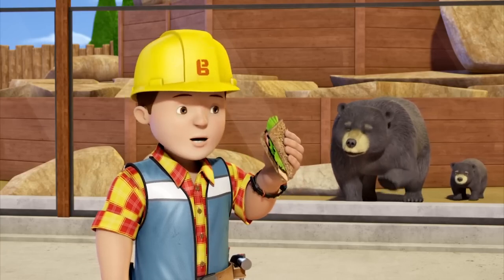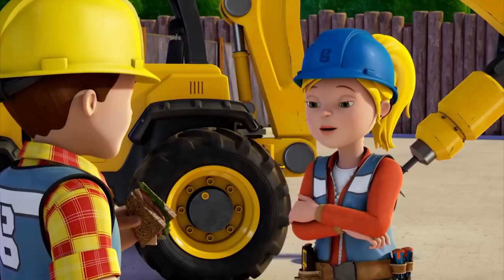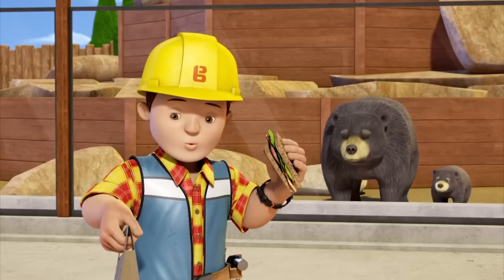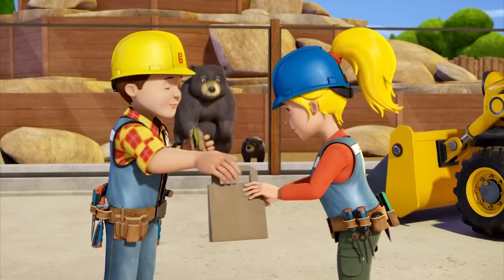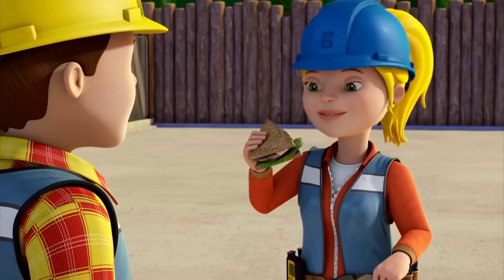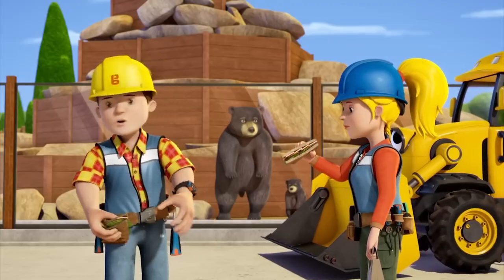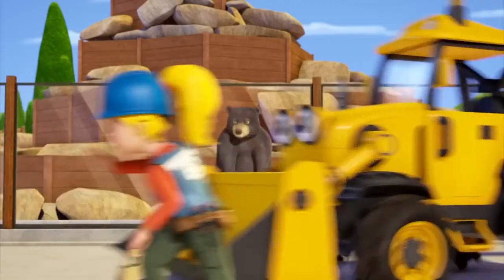Sandwiches are delicious. Thanks, Wendy. Oh, good. I can't wait to try them. Sorry. The bears can't wait to try them either. Huh? That's Bella. Sounds like something's wrong. Come on!